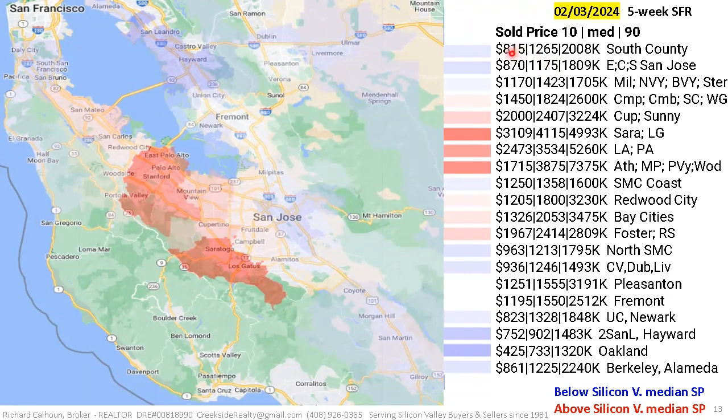What does that mean? Well, knowing that the bottom 10% is 815,000 and the top is 2 million, it's telling you that between those, that $1.2 million range from 800,000 to 2 million, is 80% of all properties, with 40% being in this range of roughly 450,000, between 800,000 and 1.25 million.